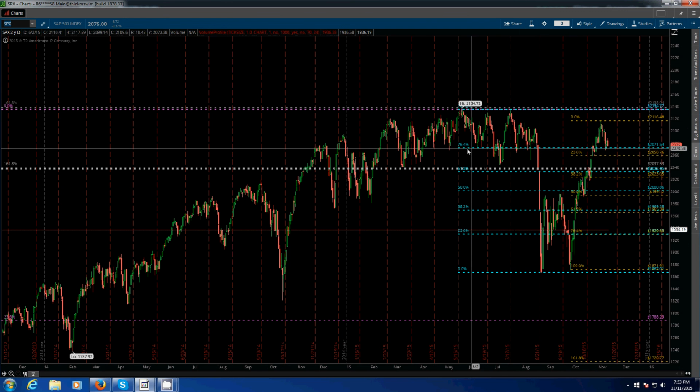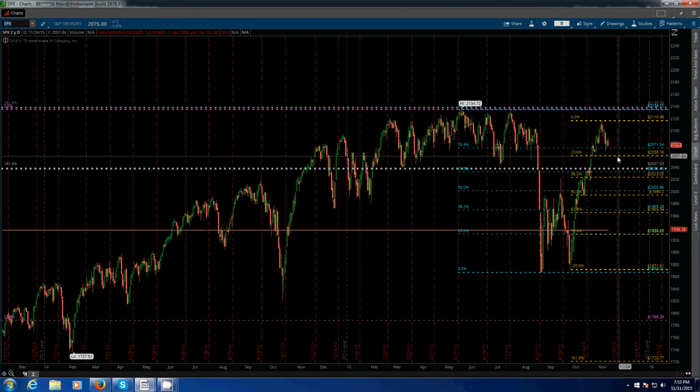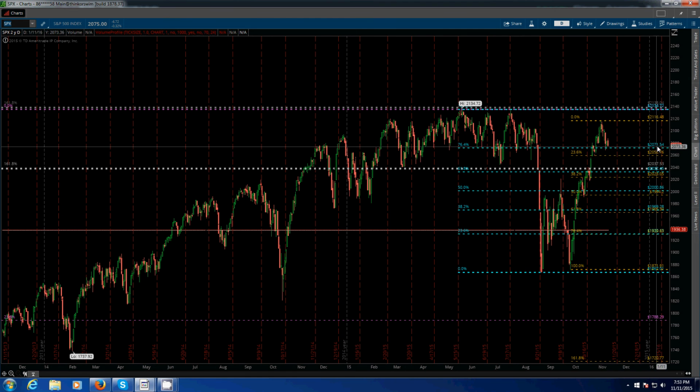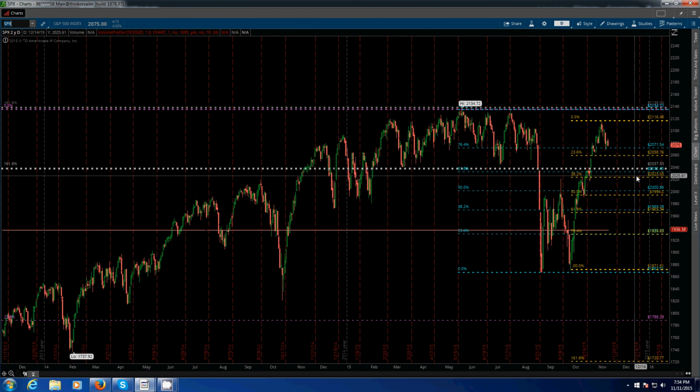So I'll be looking for a break here on the SPX of 2071.5 to confirm a move lower into 2059. I expect to see the 23.6 break in some fashion, maybe after we backtest this 2071.5 area. So down, back up, and then a break lower into the 161.8 here of a really long-term fib in the 2037 range. It's not going to play supportive, but I do like to watch the price around that area.